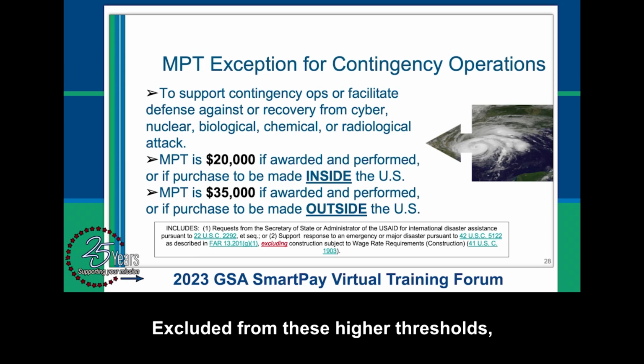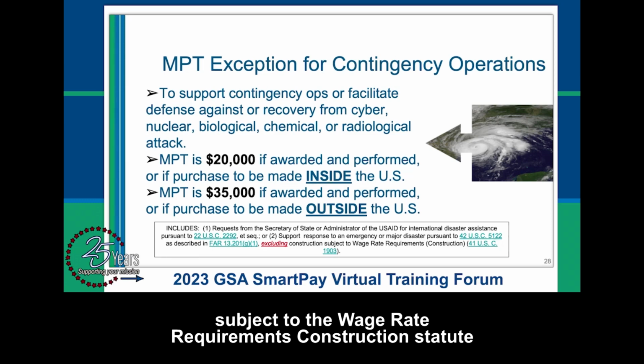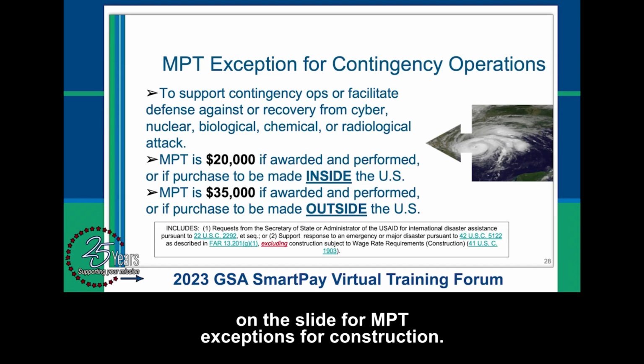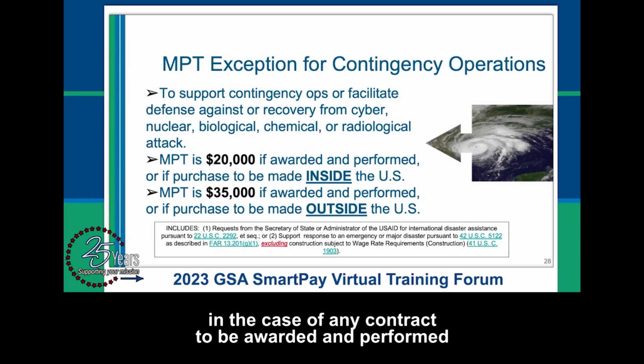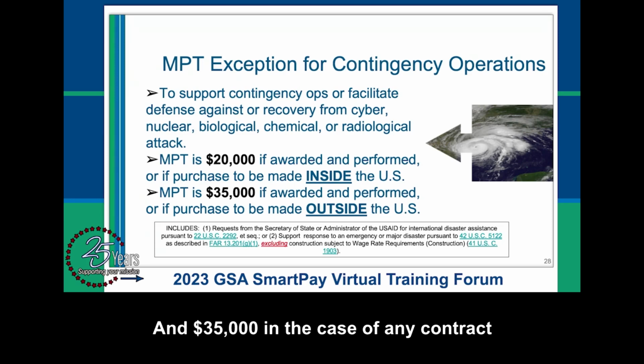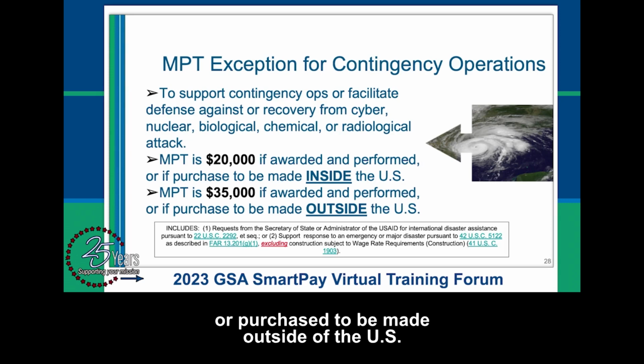Excluded from these higher thresholds, however, is construction, subject to the wage rate requirements construction statute that we just discussed earlier on the slide for MPT exceptions for construction. The micro-purchase threshold for both civilian and military agencies is $20,000 in the case of any contract to be awarded and performed or purchase to be made inside of the U.S., and $35,000 in the case of any contract to be awarded and performed or purchase to be made outside of the U.S.